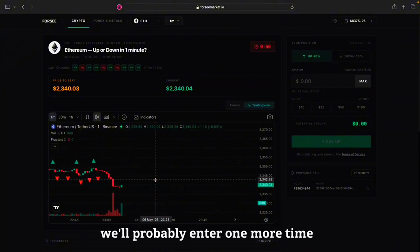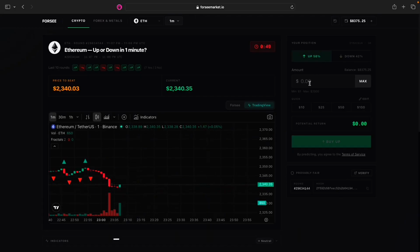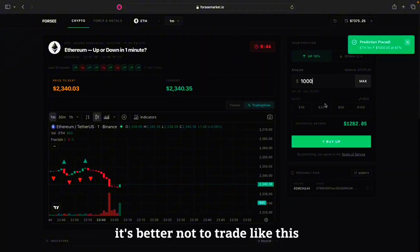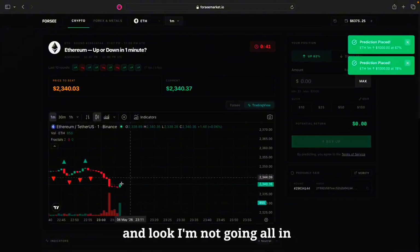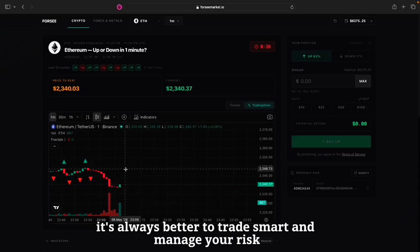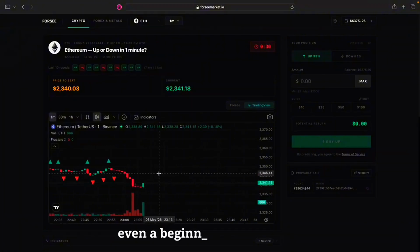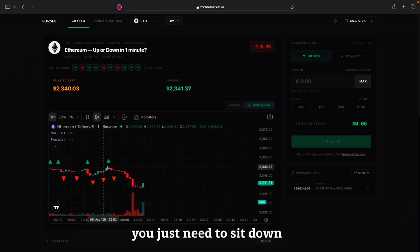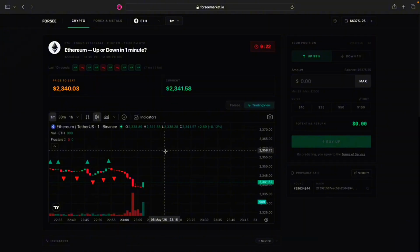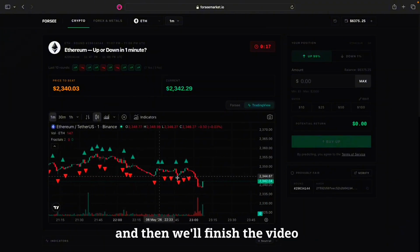There was a strong candle going up. We'll probably enter one more time because it would be stupid not to take advantage of this move. You're about to see the indicator appear showing that we should enter up. But without experience, it's better not to trade like this. And look, I'm not going all in even though I easily could. It's always better to trade smart and manage your risk. Then you'll stay in profit long term. Especially with this strategy, even a beginner can handle it. You just need to sit down, practice a little, and understand how it works. Now, let's wait and see how our last trade for today closes, and then we'll finish the video.